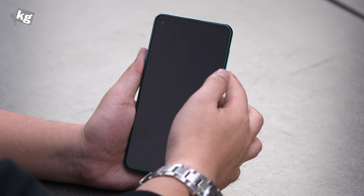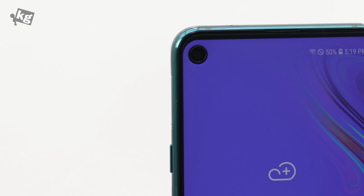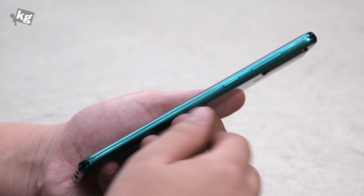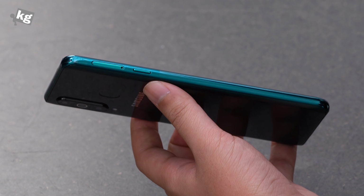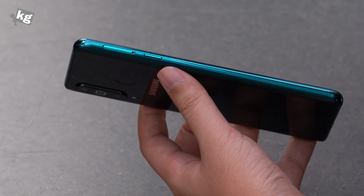What you see over here is 6.4 inches of a Full HD Plus LTPS panel. That's a punch hole camera right there of 24 megapixels. That's pretty high in resolution. And on the right hand side, you got the power key and volume rocker. On the left hand side, you got the Bixby button. Yes, the Bixby button, an uncustomizable Bixby button is there along with the SIM card tray.